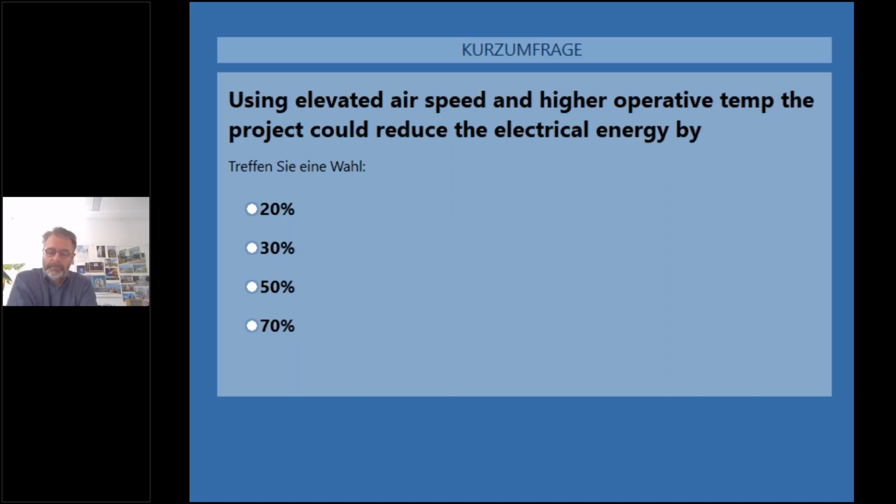All right, so we have the votes now. 60% of the people say it's 50% electrical energy reduction. 23% of the people are saying 30%, and there are some votes for 20 and 70 as well. So clearly everyone's paying attention. So yes, it's actually more than 50% electrical energy reduction, which was possible in this project with the kind of approach that has been taken by the design team.